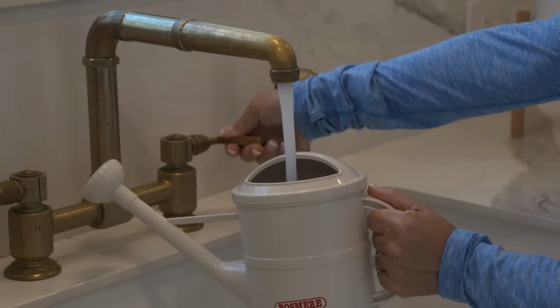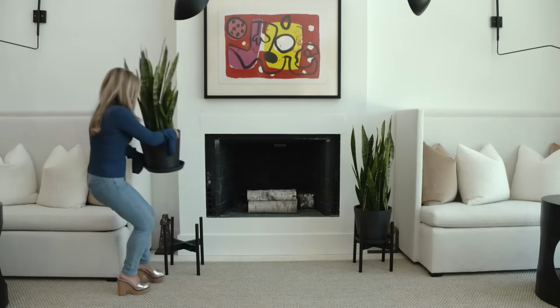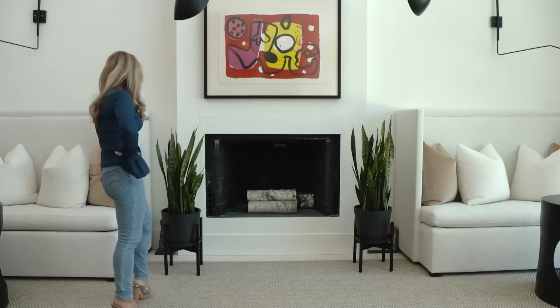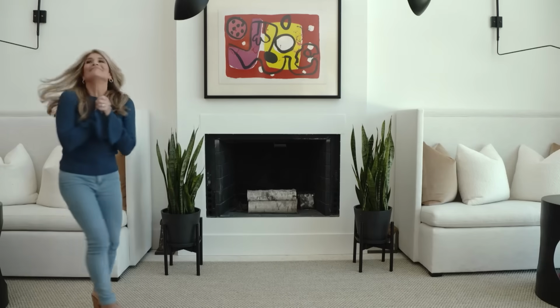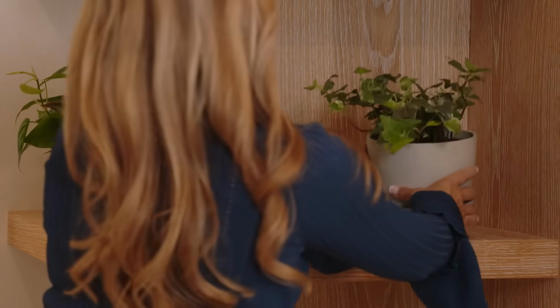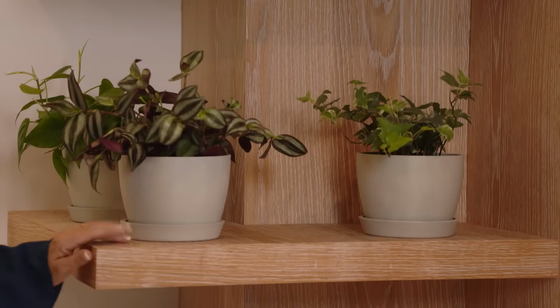A way that you can enhance the artwork without taking the attention away from it is just by accenting with a pair of plants like we did around her fireplace. We placed 2 snake plants on either side of the fireplace. They are really upright, so they help draw your eye up and bring your eye to the artwork without taking attention away from it. In my kitchen, I have a corner shelving unit, and I ordered what's called a trailing trio. It's going to cascade over the shelving unit.